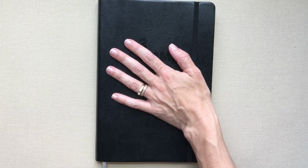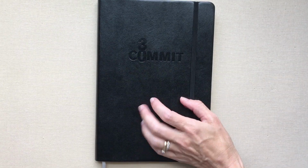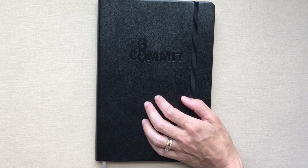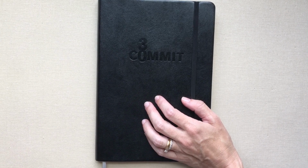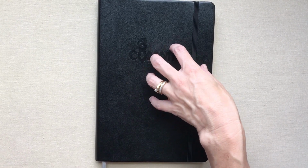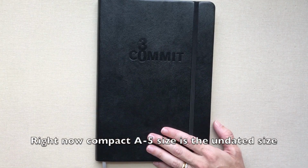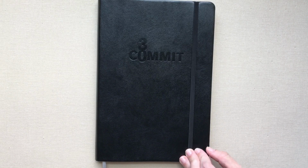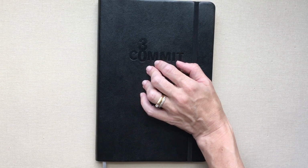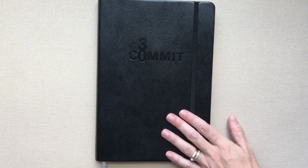Let me tell you the prices on this right now. Okay, you guys, the prices on this planner right now for the academic year are $34.99. They're normally $39.99, but they have them listed on sale right now for $34.99. If you want the undated, it's only $29.99. And if you want to just try out the yearly, since we're already into August, it's only $14.99. So those are their prices. You can find them on commit30.com, and I will list their website down below.